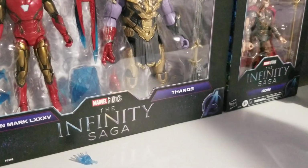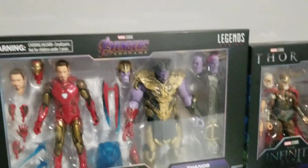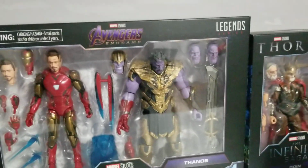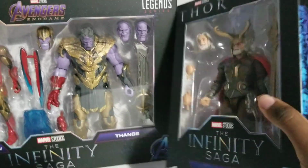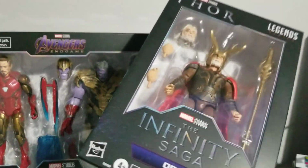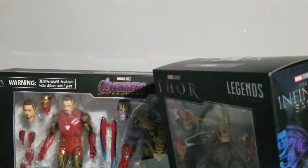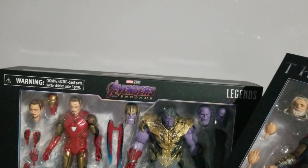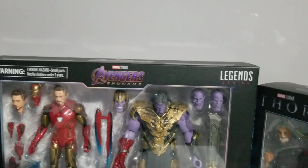So yes, ladies and gentlemen, I'm sure you were expecting me to cover these newly released Infinity Saga sets that I found at Targets, both of them so far. I found them at different Targets. Odin I got yesterday, price matched with Amazon for $24.99. I got this one at one Target. He told me that they had the Iron Man versus Thanos 2-pack, but apparently they had sold out of it. So, naturally, I just went to a different Target today, and I found it.